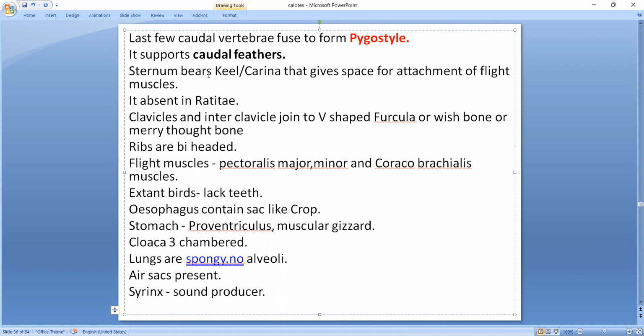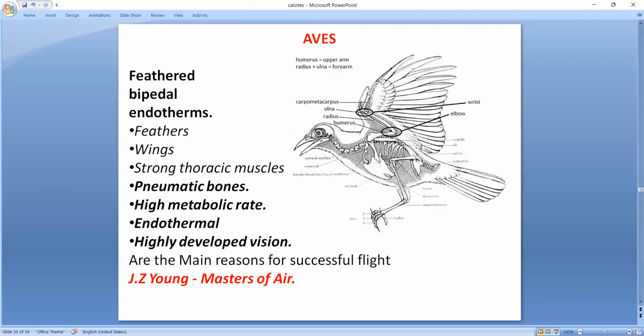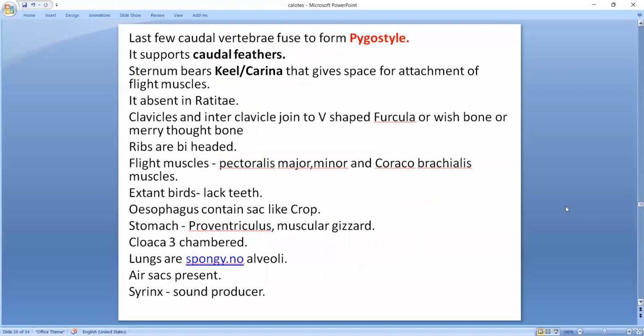And the sternum bears keel or carina. సో ఇది సాక్రమించారు, ఈ యాంగిల్లో కనబడట్లేదు. బట్ ఏంటి అంటే స్టెర్నమ్కి ఒక బోట్ షేప్డ్ బోన్ అనేది ఉంటుంది. స్టెర్నమ్, యా. సో దీని వెనకాల స్టెర్నమ్ ఉంటుంది. సో దిస్ ఈస్ వాట్ వి కాల్ ది కీల్ ఆర్ క్యారినా. సో దీనికి ఫ్లైట్ మజిల్స్ అనేటువంటివి అటాచ్ అయ్యాయి. సో హ్యావింగ్ keel and carina is another plus point for the avian mode of life.